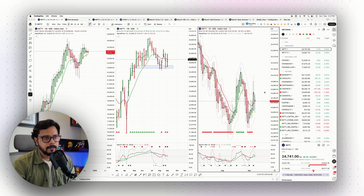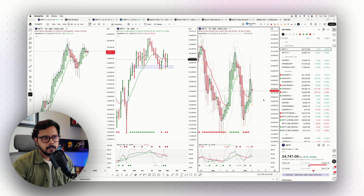What's the situation at the current juncture? The current juncture, if I take a look at the momentum indicator, has improved. All right. Trend kind of improving. Okay. And I have a red HAGB, which is a sign of consolidation.